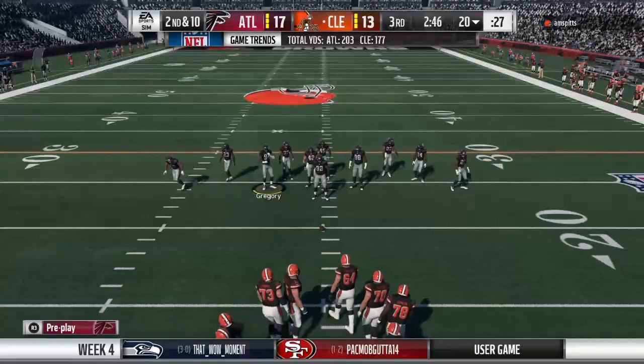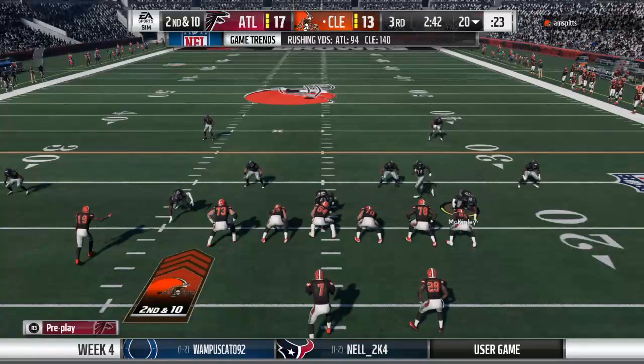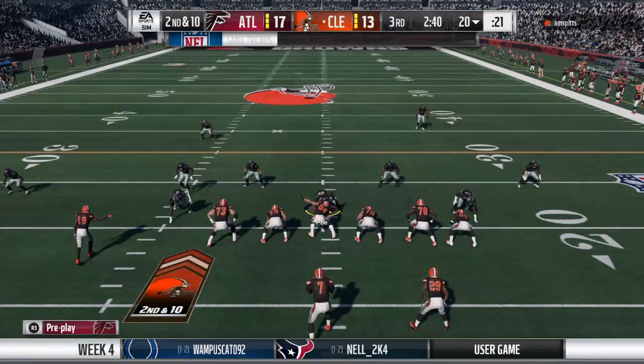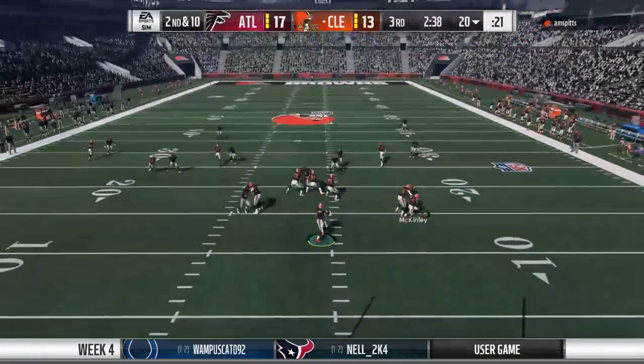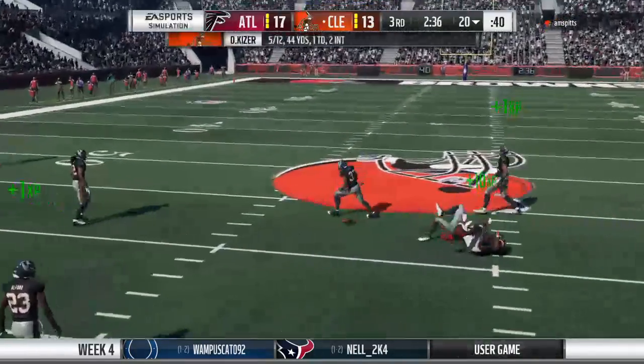So they're still at the original line of scrimmage here. 2nd down and 10. Flex round! Here we go! And they're definitely showing blitz here. Now Kaiser. And the hit jarred it loose.